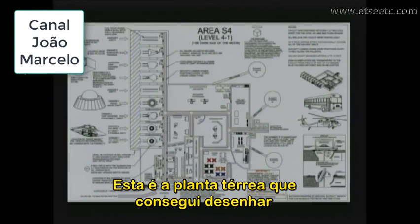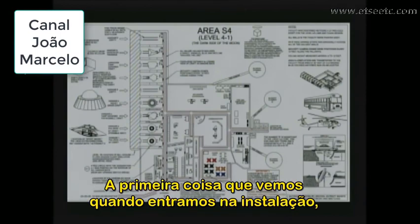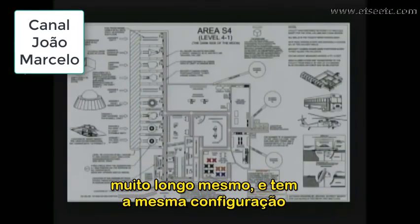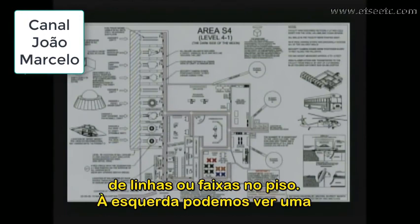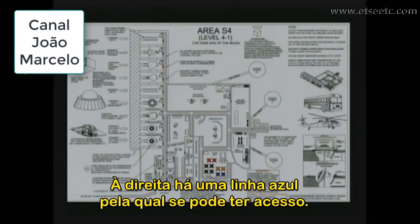4-1. This is the blueprint that I was able to put together under the direction of Dr. Dan Burisch. The first thing that happens when you enter that door is you see this long hallway here, very long hallway. It has the same type of line configuration or stripes on the floor. To the left, you'll see a red line. You cannot go to the left. On the right, there's a blue line. You can get access to that.